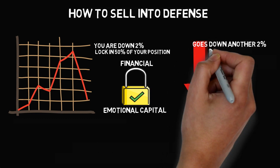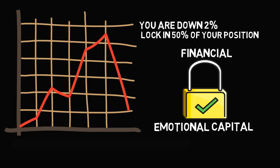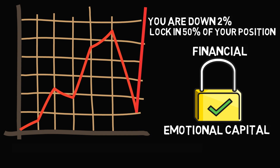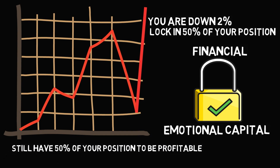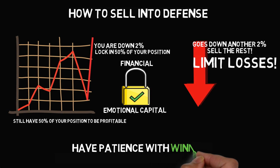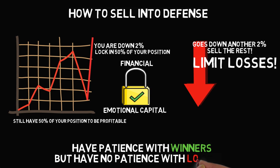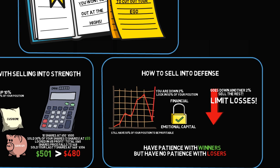Let's say it goes down another 2%. You're not going to argue with the price because you don't know the future. So you sell the rest, limiting your losses, only taking a 3% loss. But let's say the best case scenario happens and it goes back up. Well, you still have 50% of your position to be profitable. So you'll end up still being profitable overall. You see, it's important to have patience with winners, but have no patience with losers. This will help you, again, protecting your financial and emotional capital.